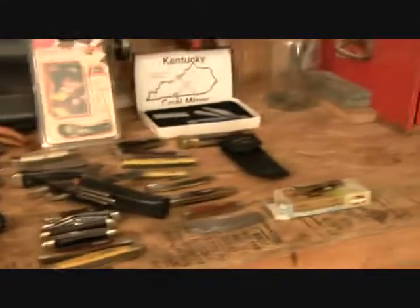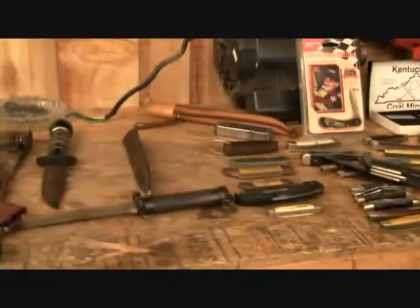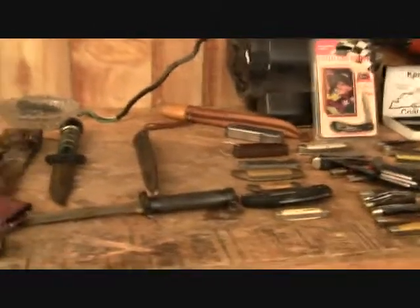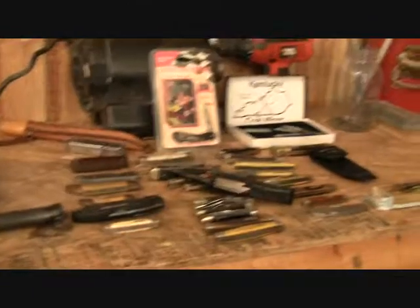But that's pretty well it. I've got a little small collection compared to my dad and some other people. Father-in-law's got quite a bit, but I have some more skinny knives. Like I said, they're packed away in all my hunting stuff, and when I get that stuff out, maybe I'll make a video and add them to this.